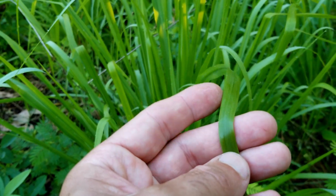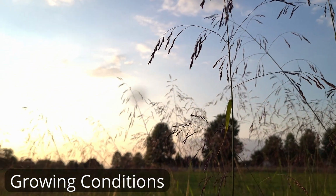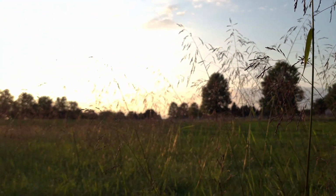Growing conditions. So for growing conditions, purpletop's going to do best in hot and dry conditions, so full sun and well-draining soil. It's drought tolerant, but it can do fine in medium moist soil. For textures, it can handle pretty much anything as long as there's some drainage.